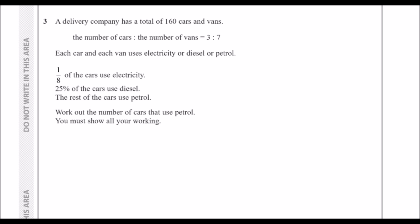So we're going to use the ratio to find how many cars there are. And then we can use these fractions and percentages to work out how many petrol cars we have. So there are 10 parts here. 3 to 7 means there are 10 parts in total. And each part must be equal. So we're going to share the 160 equally between these 10 parts. 160 divided by 10 is 16. So each part is worth 16.